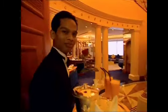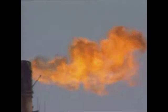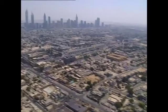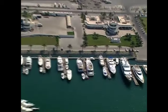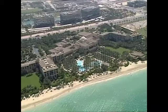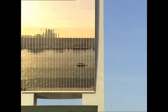Welcome to Burj Al Arab. Dubai's highly profitable oil reserves will be exhausted in a few decades. Looking to the future, the country's leaders have decided to focus on an alternative source of revenue: luxury tourism. The emirs of Dubai are putting their black gold to good use, transforming this once small fishing village into one of the world's most incredible cities.